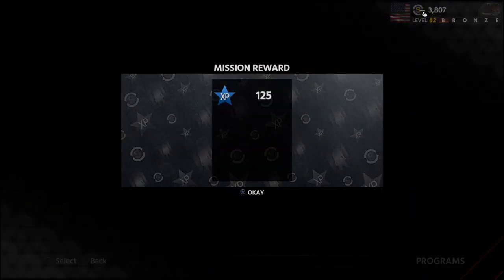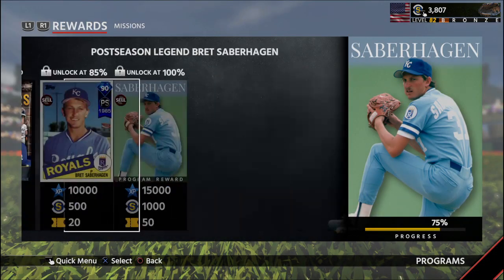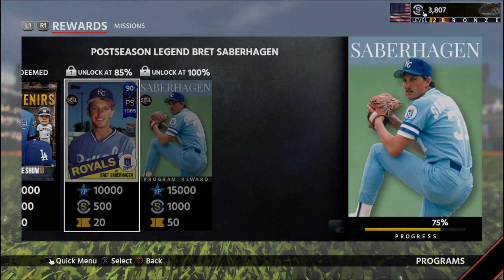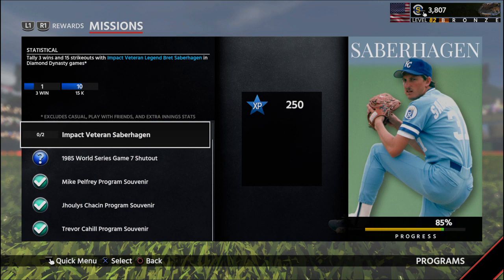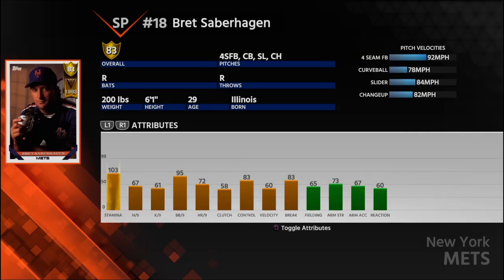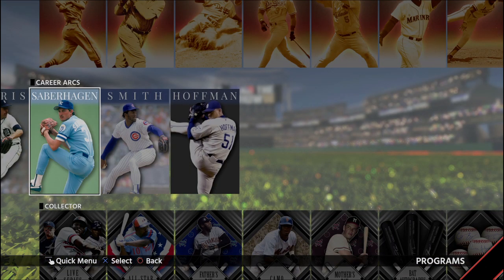I feel like you should get a lot more XP than that for that type of thing. Alright. So now all I gotta do is get 2 more wins and 5 strikeouts. I think I can handle that with this card. And then I will get this card, the XP, the cash, and then yeah, that.